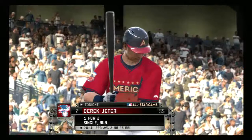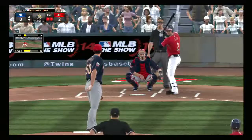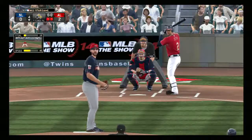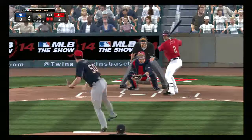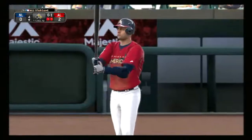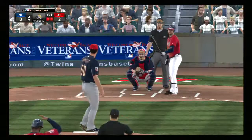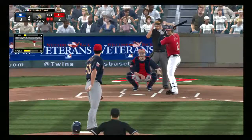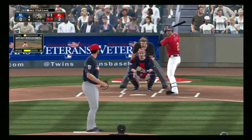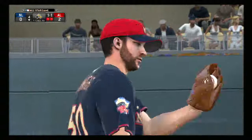Derek Jeter will dig in here. 1-for-2. He's singled and grounded out so far. Jeter, you're the man! Short lead from second, now the pitch. And a curveball in for a strike. Two runs, 4 hits. No errors thus far for the American League. Curveball close, but it's 1-1.